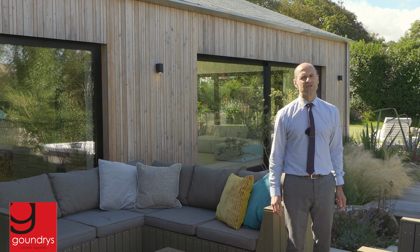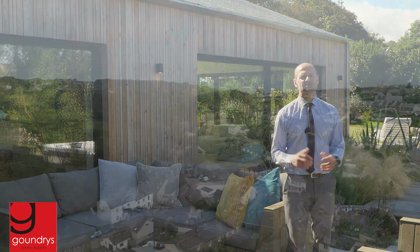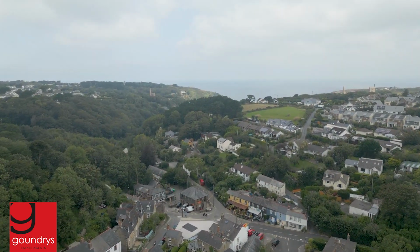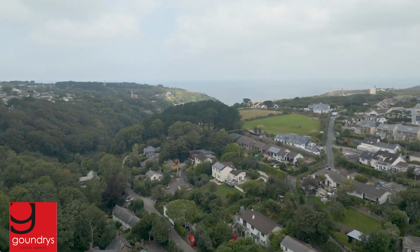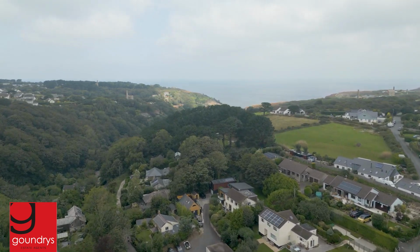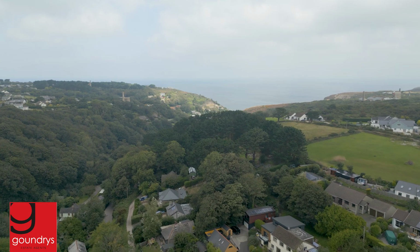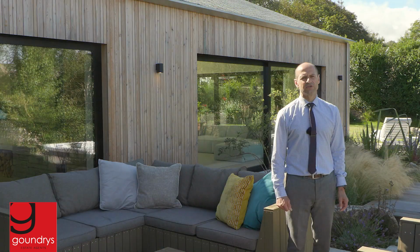But equally what is very impressive is the location. The location is simply to die for. You have the benefits of both worlds. Half a mile to the beach, 10 minutes wander down at the stunning North Cornish coast at Trevornance, and equally a similar wander into all the village amenities.